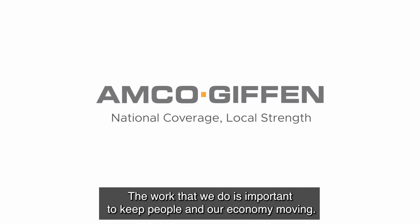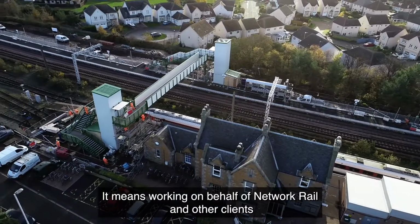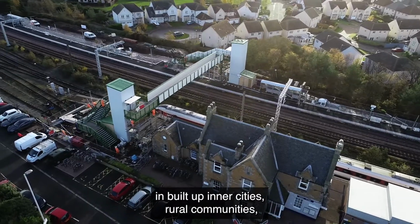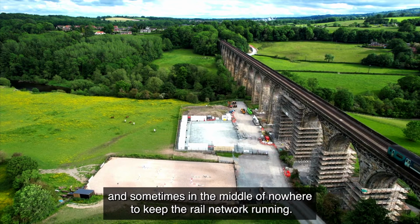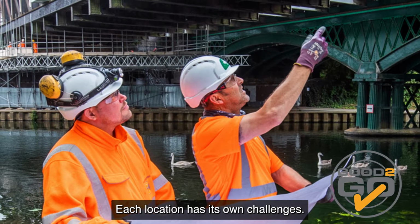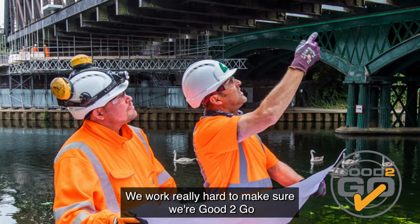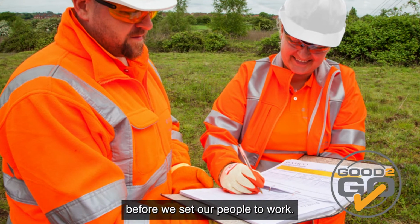The work that we do is important to keep people and our economy moving. It means working on behalf of Network Rail and other clients in built-up inner cities, rural communities, and sometimes in the middle of nowhere to keep the rail network running. Each location has its own challenges.